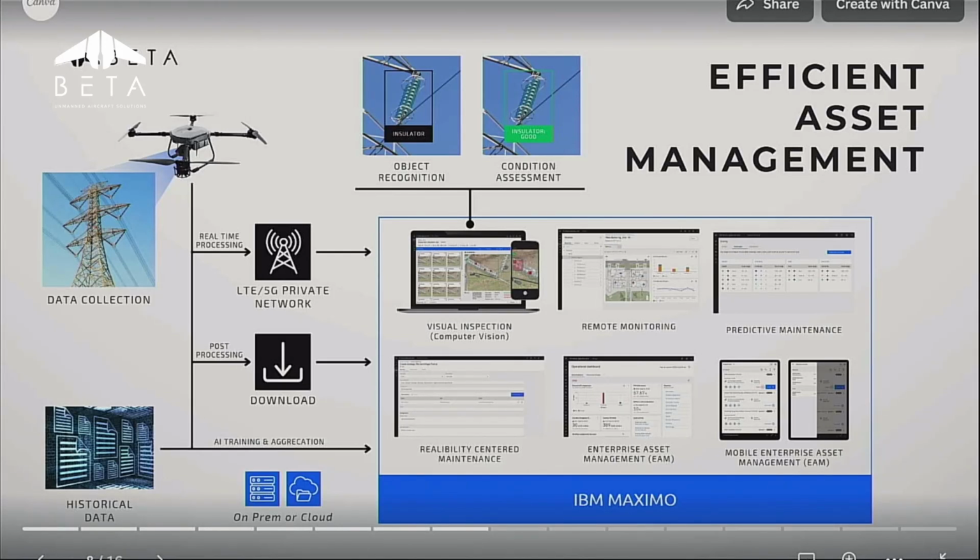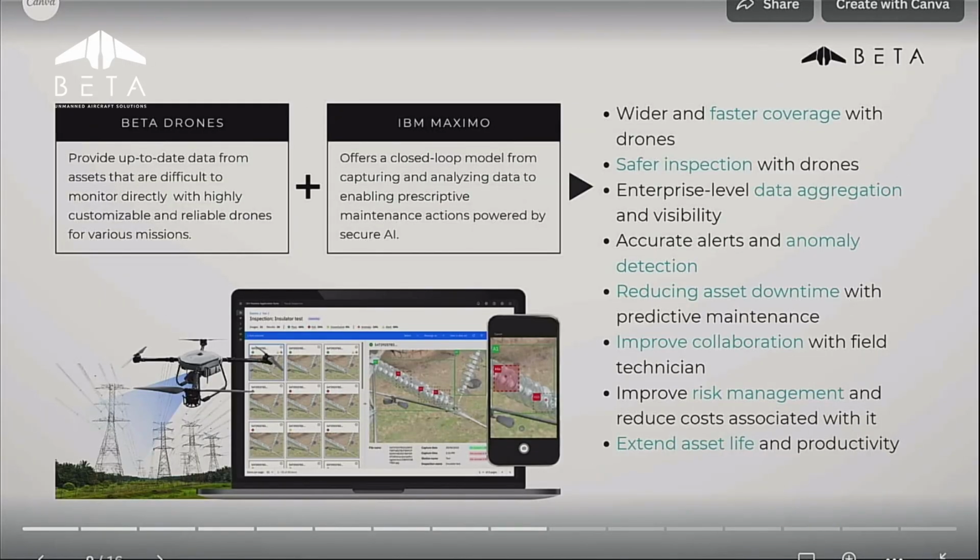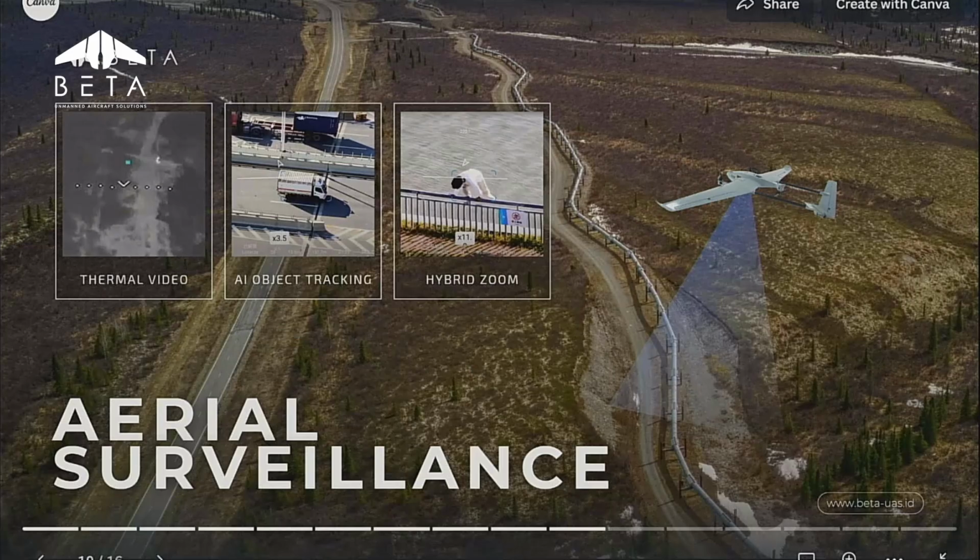So for example, for this power line inspection. With drones and AI, asset management can be easier and safer to do. These are several use cases for our drones other than asset management.